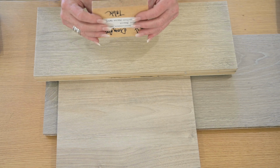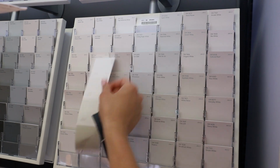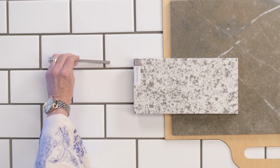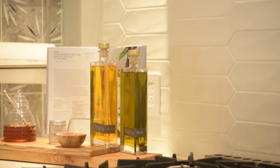Here's the key. Everywhere you go, as you narrow down your choice, get samples. Ask for samples of the finishes of the stain if you're picking stained, or the finish of the paint if you're having painted cabinets. I highly recommend you look at your PDF at this point, because I have very painstakingly written out exactly what you need to take with you, the kinds of things you're going to need to ask. When you're picking out tile, you also need to pick out grout. Do not let your contractor or your tile installer pick out the grout color, because you may not like it.